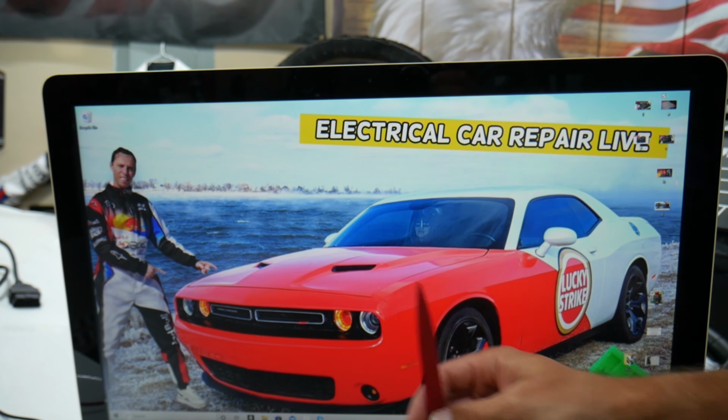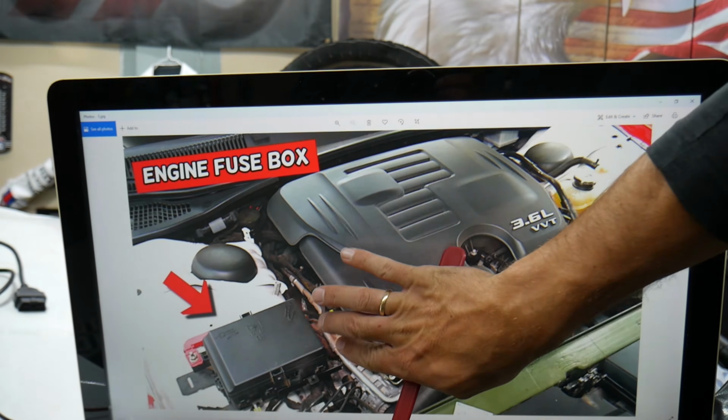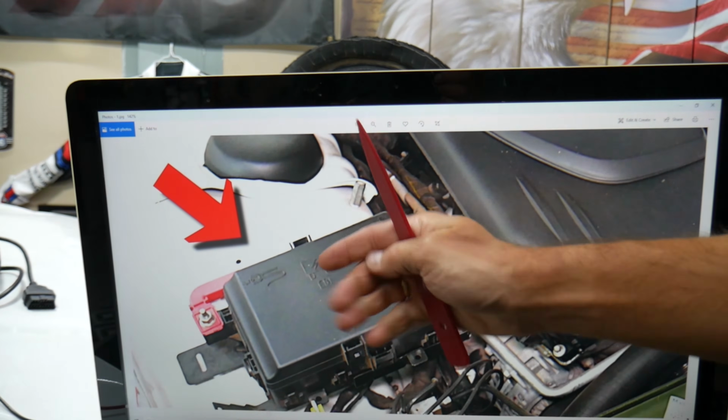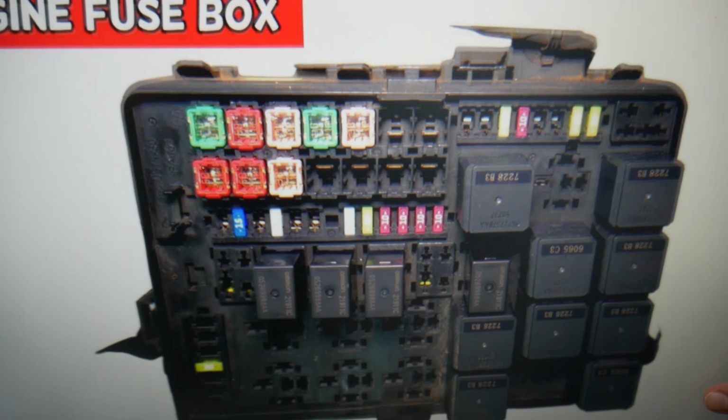So what we need to do first, we need to open the hood, and once you open the hood, if you face the car, on the left side of the engine, it could be V6, V8, doesn't matter, you have a fuse box. Press the tabs together, pull the cover up, and you're going to find that fuse box with a layout like that here.